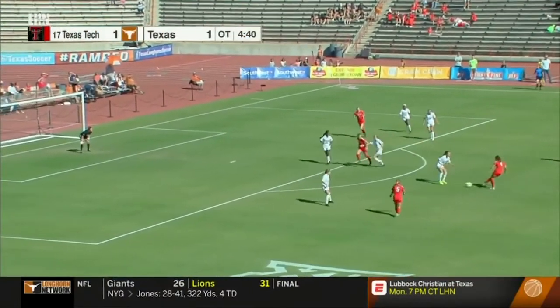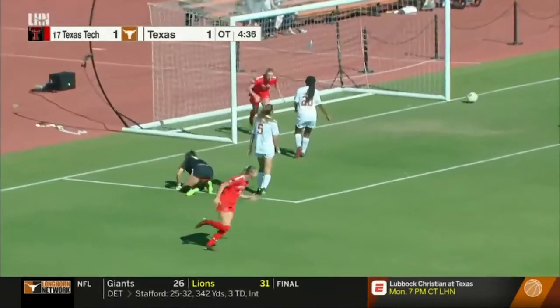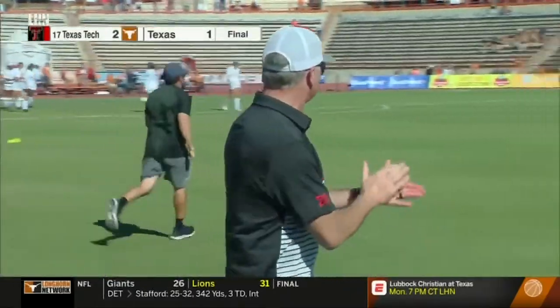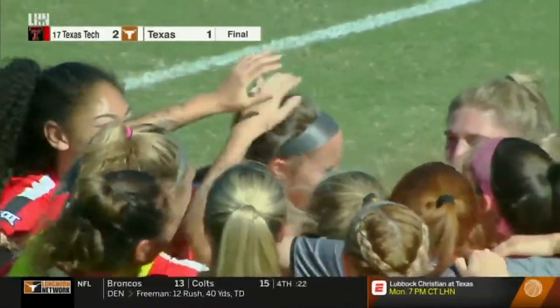Tech on the attack now. Oh, it's a chance here, and it's over. Overtime win for Texas Tech. It is sudden victory. They peel off. It's a wonderfully constructed goal, and Texas Tech will be 2-1 winners today.